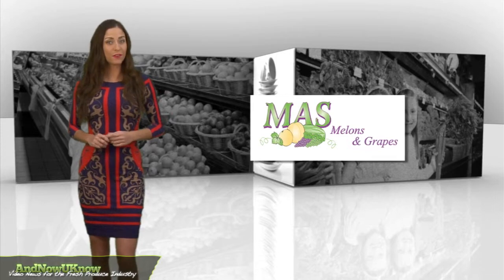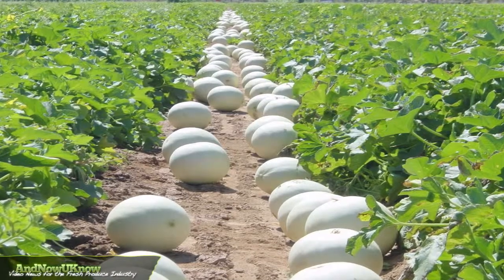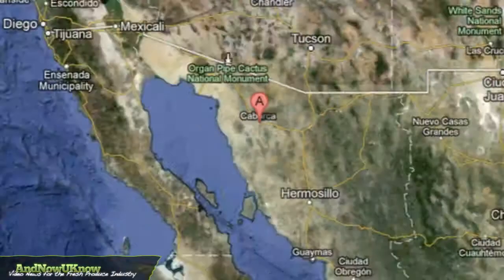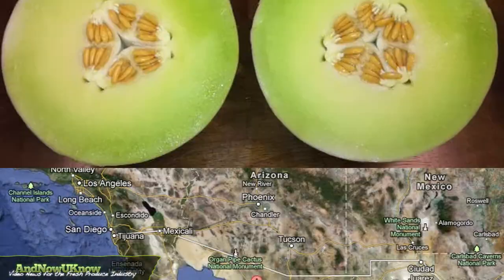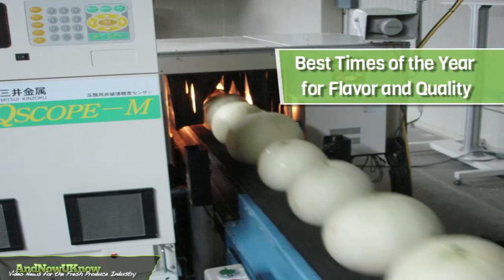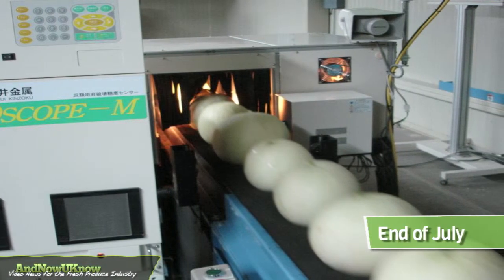The time is ripe for flavorful honeydews. Moss Melons and Grapes has recently wrapped up its Southern Mexico Honeydew deal out of Colima, which finished up with great quality. The company is now gearing up for its harvest out of Caborca, which will kick off next week, offering excellent quality for Northern Mexican honeydews. May and June are the best times of the year for flavor and quality. The harvest will last until the end of July.